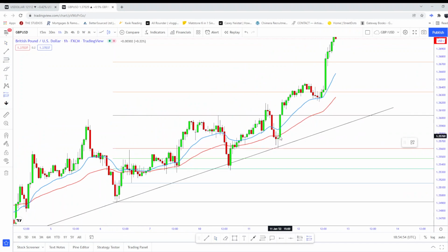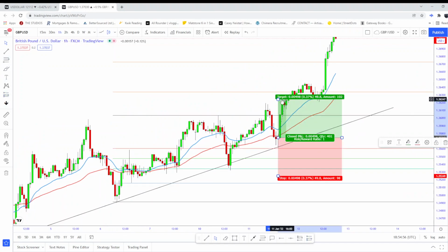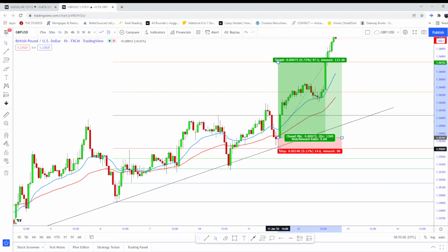Where was it? And it was just up to there. So 14, 20, I would say like 30, just out of precaution. It was just a nice 1 to 3.18 risk reward. So yeah, just another lovely trade.